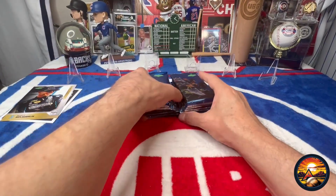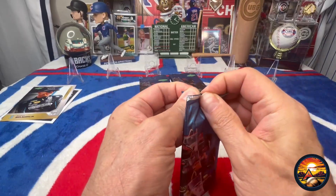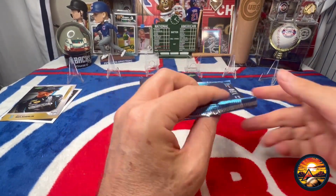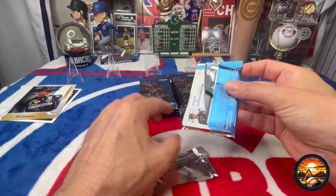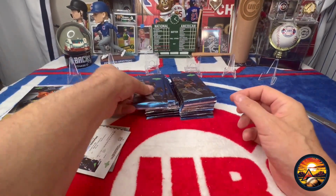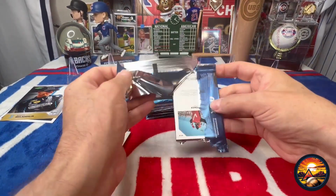All right, let's see what... I can't remember if these were easy to open. No, they were difficult to open. So let's see what the new cards look like. Pretty excited to have these back. Excited to have racing back, you know.